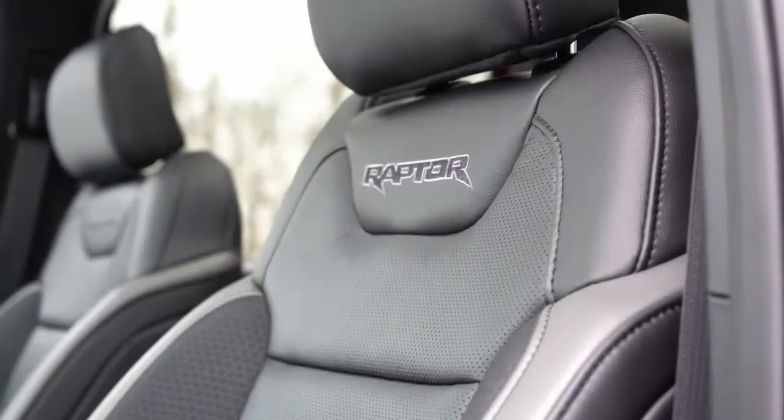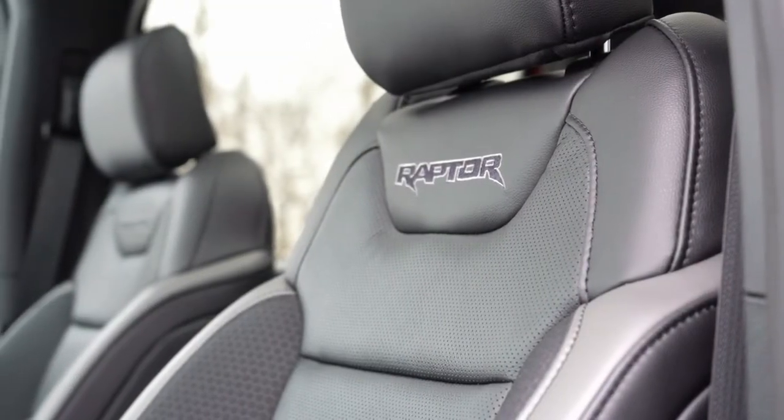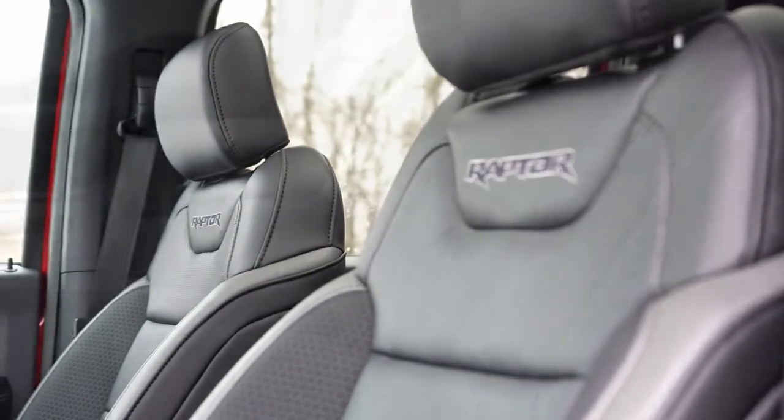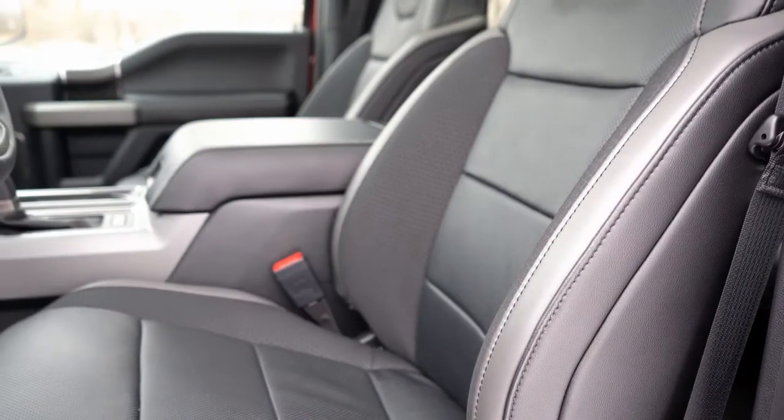But Raptor lettering, of course, can be found on the top of the seats, and they are heated and ventilated seats with that 802A package once again. And overall, the seats are plenty comfortable. Certainly didn't have any issues there.